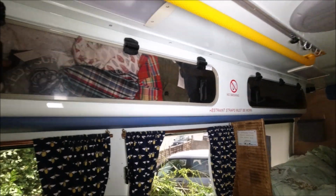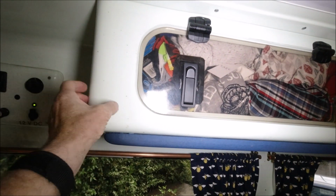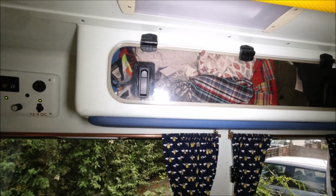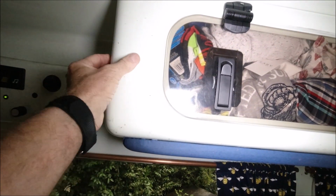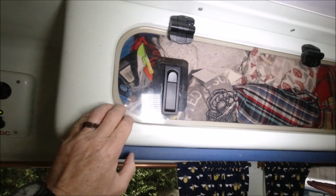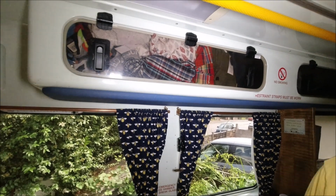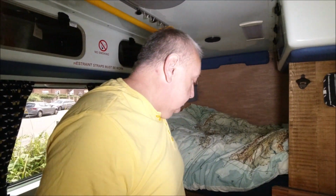But if we were to take these out and put a frame in, that frame would be taking up quite a bit of space, and then you've got the wooden board to clad the frame to make the box itself. You couldn't get much more depth, could you, because of the windows? No. As you can see, we've got plenty of head height, so we don't get up and bang our heads either, which is good.